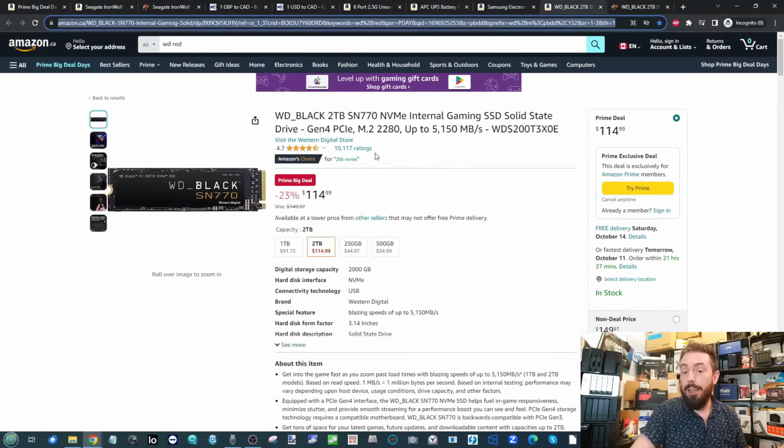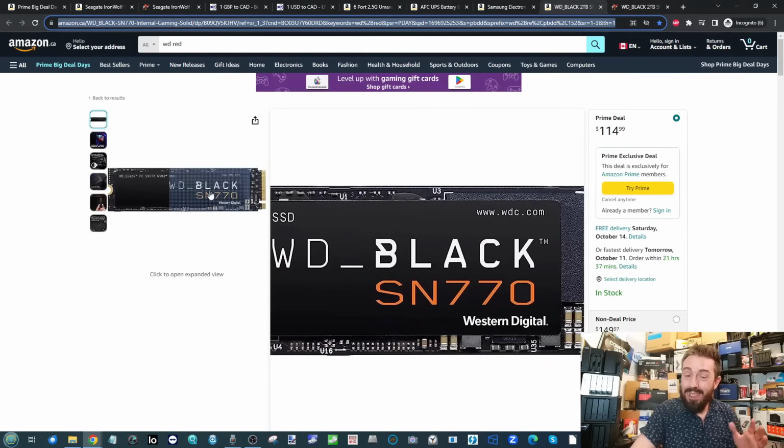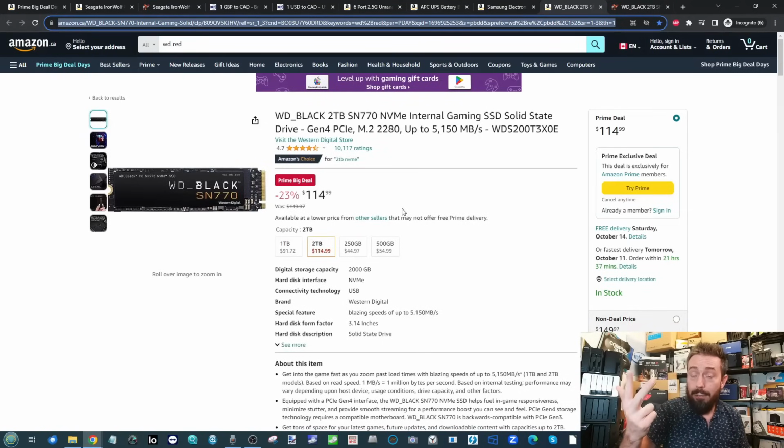Same goes when we're looking at the WD Black at 2TB for $114, and that's without the heatsink. The WD Black is the SN7700, so bear in mind this is the DRAM-less drive. It takes advantage of host-managed buffer, and what that means is this drive will not be able to hold sustained numbers for an extensive amount of time, and the numbers are reflective of that. But if you're looking for a Gen 4 drive for editing rather than gaming, this could be the drive for you. Just bear in mind that it doesn't have great sustained performance. But for a 2TB Gen 4 SSD, $114, not to be sniffed at.